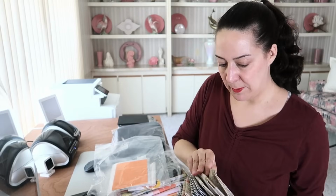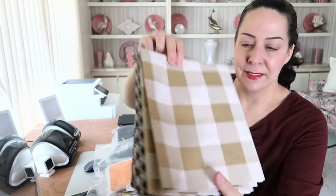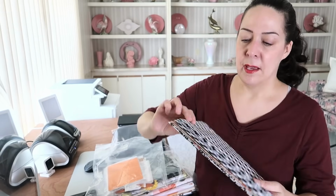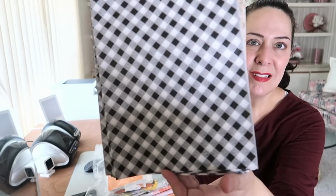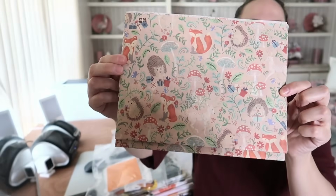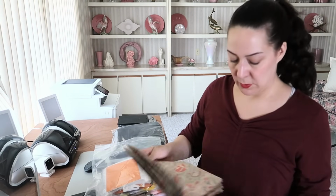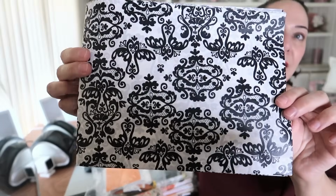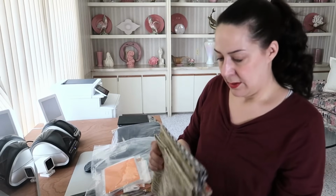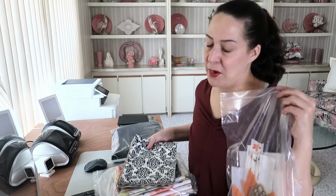I should have opened my drapes. The gold plaid. The black and white and kind of silver, definitely silver plaid. It's hard to see the silver. The crafty fox with little foxes and wood grain animals. My camera strap is leaving shadows. And the white and black damask. And a bunch of other fun surprises.